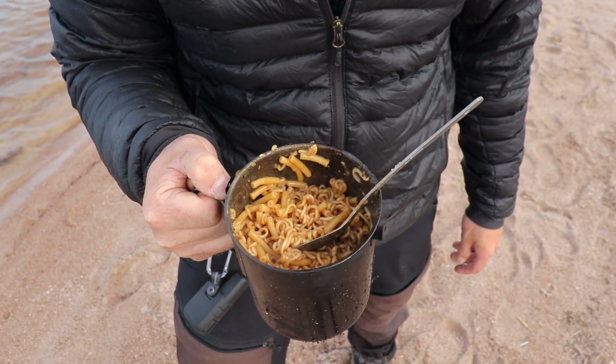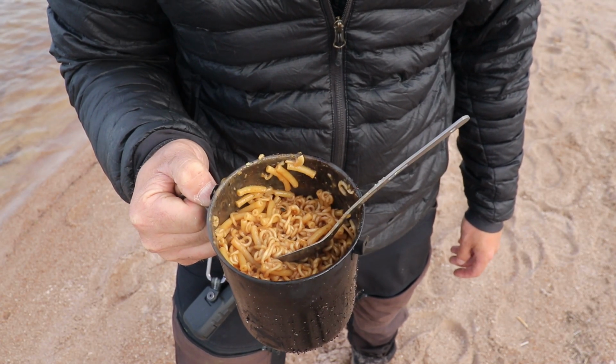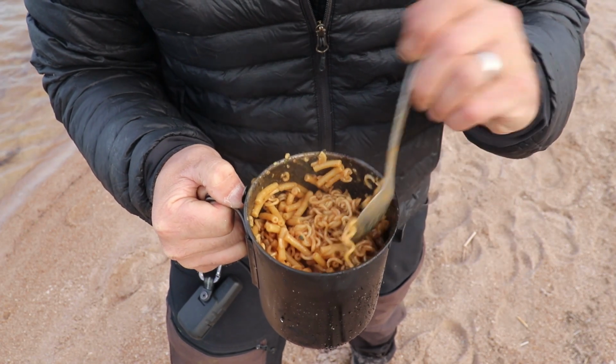So I kept it pretty simple on this trip food wise, wanted to keep it lightweight as well, and I was hoping to get into some fish, but yeah, that hasn't turned out. So I've decided tonight I'll just cook up my lunch and dinner together.